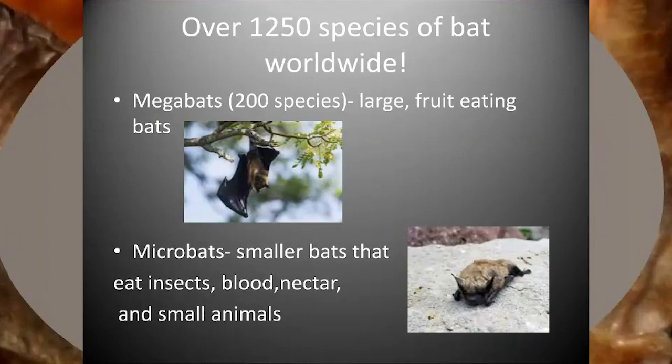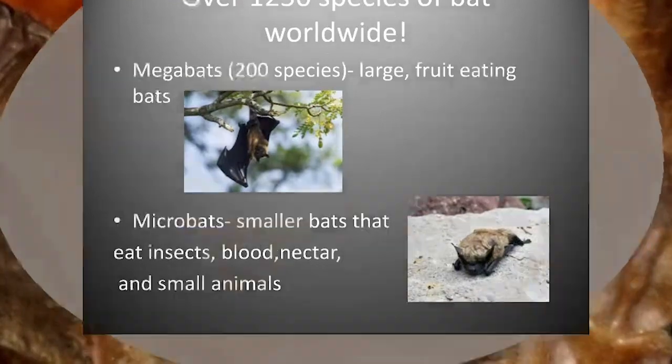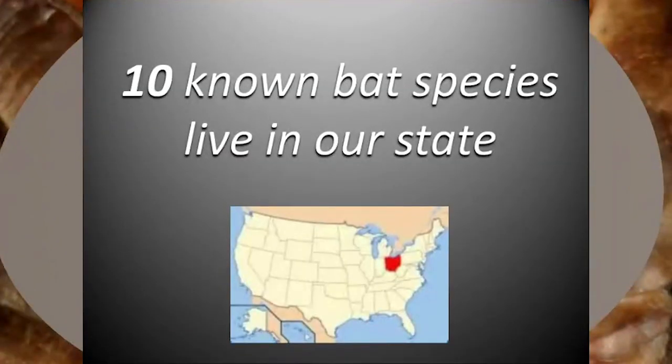Across the globe, there are over 1,250 species of bats. These bats can be divided into 2 groups: megabats, the large fruit-eating bats, and microbats, smaller bats that eat insects, blood, nectar, and small animals. In Ohio, we have 10 known species of microbats.